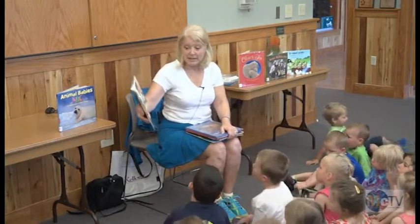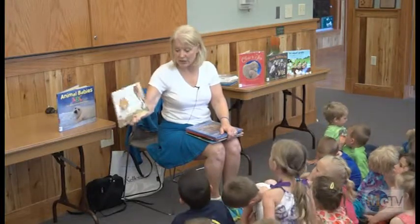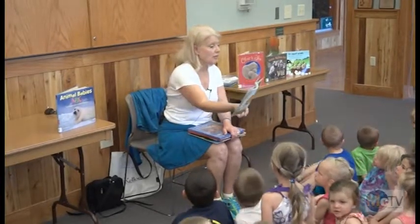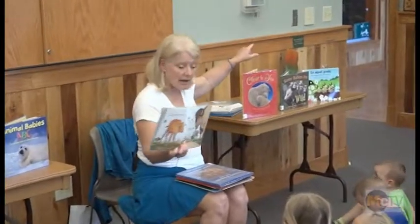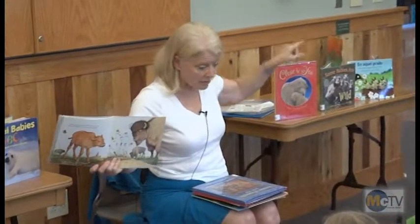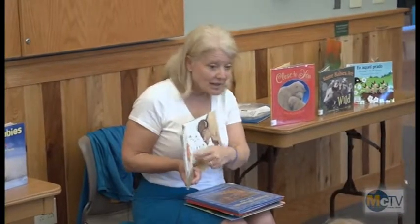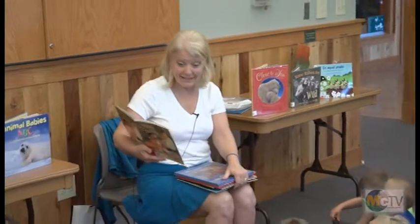The bison stay together in herds, and the leader of the herd helps the mothers protect their babies. Sometimes we call these buffalo, but the real name is bison. And we have a baby bison out in the diorama out here. We'll have to look at it before you leave. And he looks so fluffy, so soft.